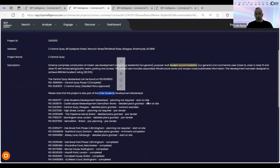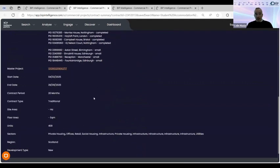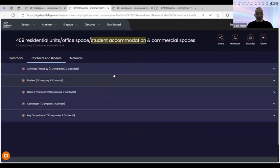Okay, so they're doing basically all of this work here, or looking for contractors to complete all of this work. And some of it you can see has already been completed, but looking at it there, it's certainly all over the UK. Now, if I go down a little bit further, sorry, back up, I should say, go to contacts and bidders.